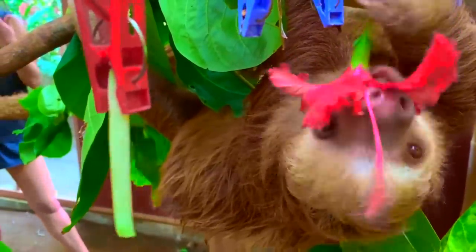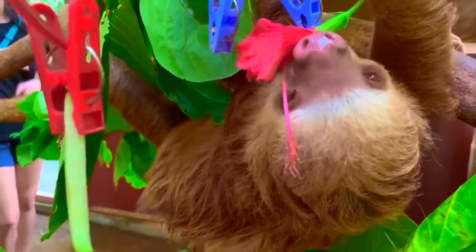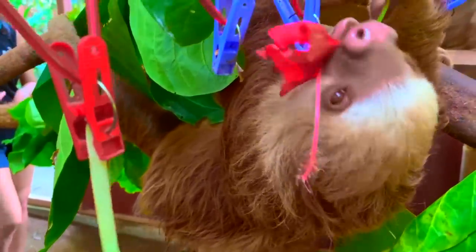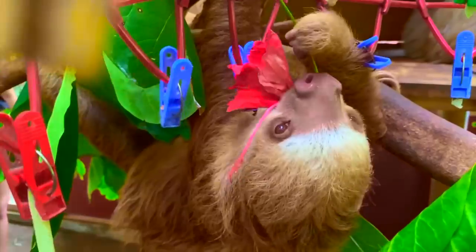So they love the hibiscus. This is amazing. I'm so sorry, monkeys. No, it's fine. Monkeys, sloths, howler monkeys. Humans also like hibiscus. We make teas out of it.